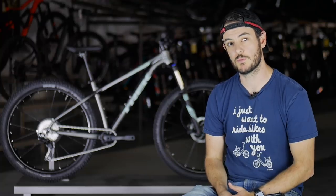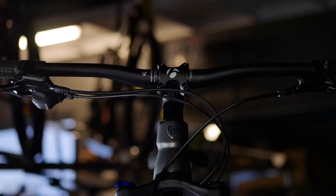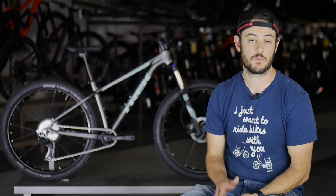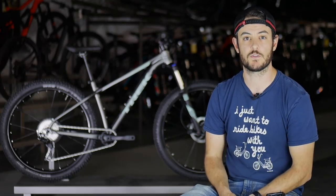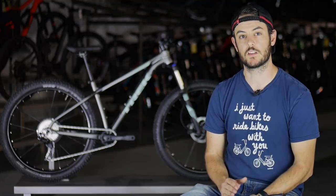I'm a little bit confused about the wheel size. Trek's philosophy has always been smart wheel size, which means any bike above a 15.5 inch frame, so 17.5 and above, gets a 29er wheel. And anything below 15.5 or a 15.5 gets a 27.5. Trek has heavily invested in this smart wheel size for quite some time, but the entire Roscoe line is a 27.5 wheel size.